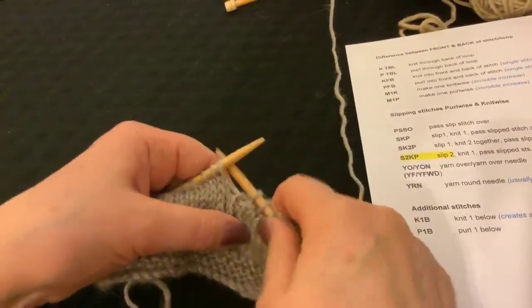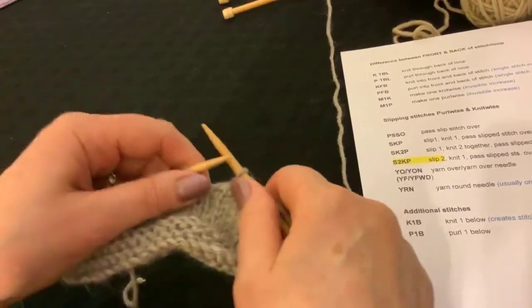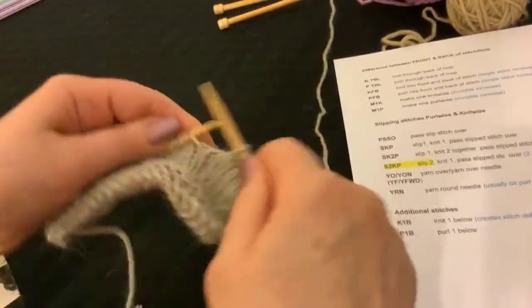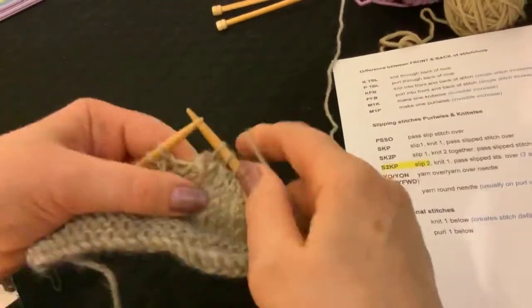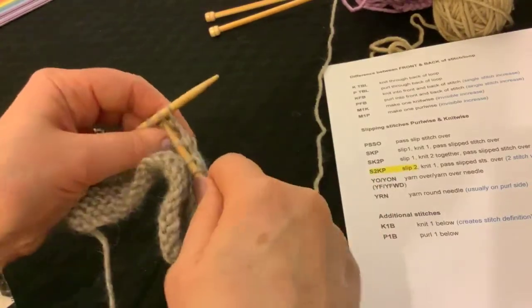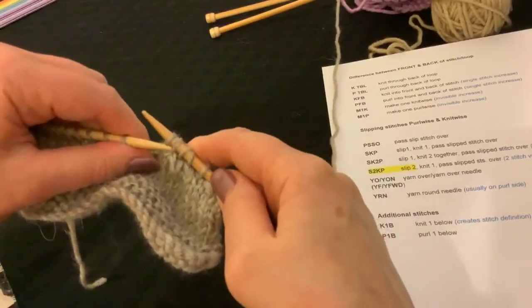So that's a slip stitch. Now, I've just done the slip one, knit one, pass slip stitch over. Now there are two. Let me do the next one. Okay, so you can also do a slip one, knit two together, and pass slip stitch over. You're decreasing now. Okay, slip one, knit two together, pass slip stitch over.